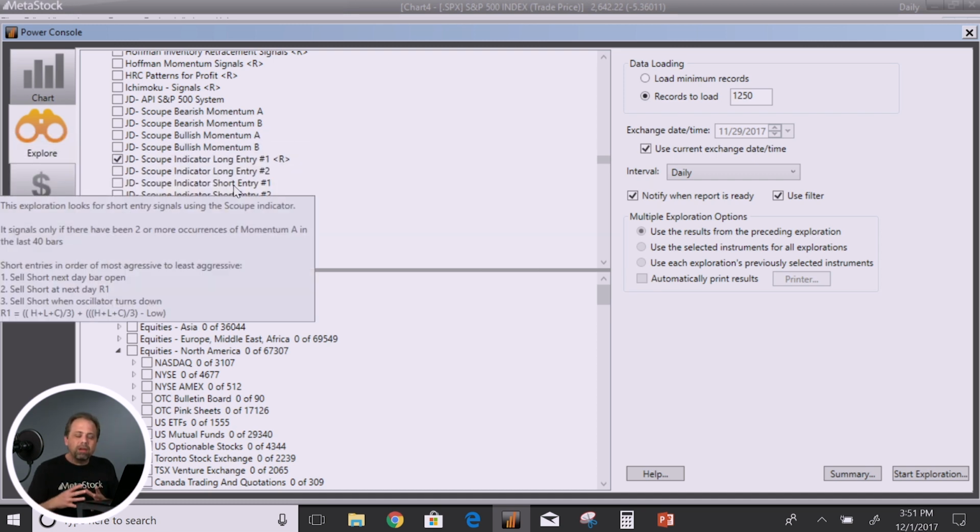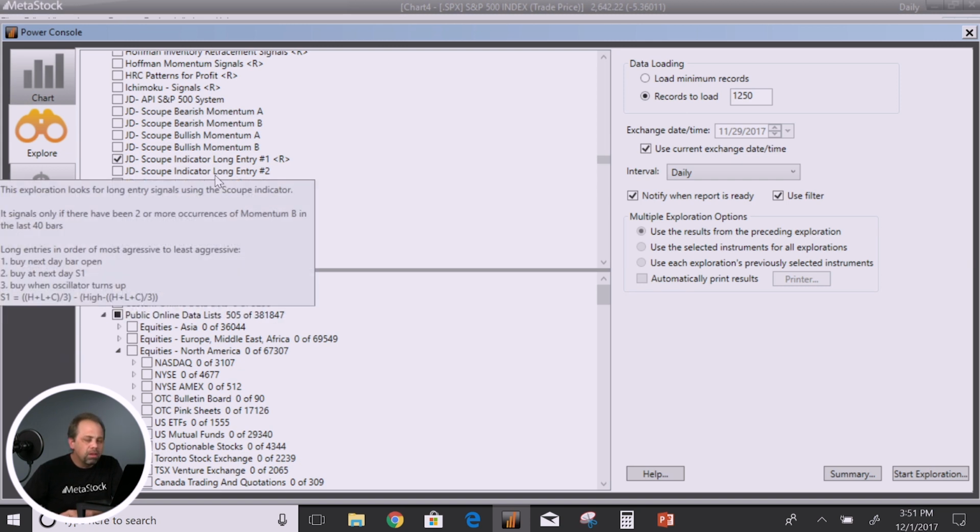Those will list out stocks that currently have bearish momentum. You've got the bullish momentum ones. The one I actually want to show you is the Scoupe Indicator Long Entry number 1. Okay. You'll also notice there's a long entry number 2.